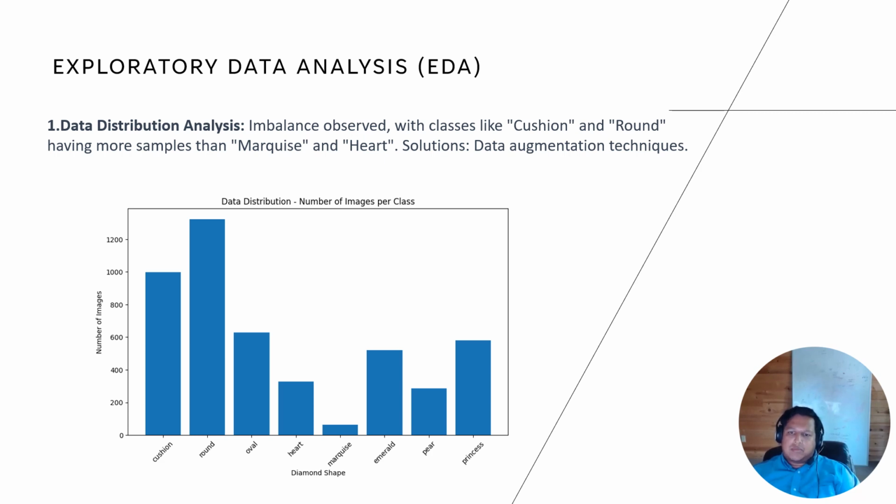During our data distribution analysis on the diamond set, we discovered an imbalance in our dataset. Shapes like cushion and round were more prevalent, while turquoise and heart were underrepresented. This risked machine learning biases, where models could misidentify less common shapes. We employed two strategies to counter this.